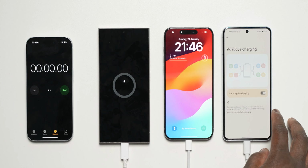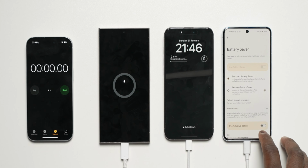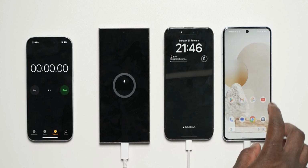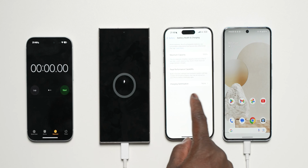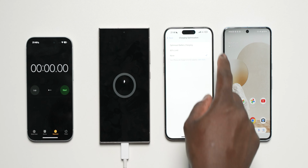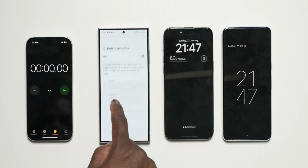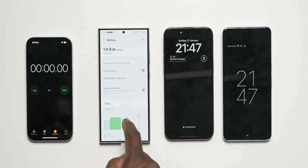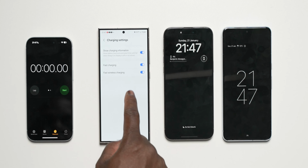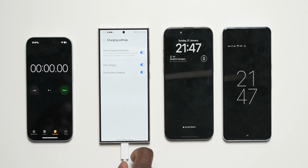Now, for the conditions of this battery charging test, if any of the devices have any settings that prevent the charging speeds from slowing down, they've been disabled. Anything like Protect Battery, Adaptive Charging, Optimized Charging, this has all been disabled. And if there are any settings that enable fast charging, like what you have on the Samsung, that's all been enabled. Of course, we are using the official 5-amp cable to get Super Fast Charging 2.0 active on the Samsung Galaxy S24 Ultra, and that pretty much sets the conditions for this charging test.